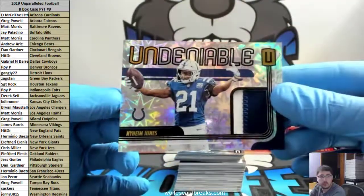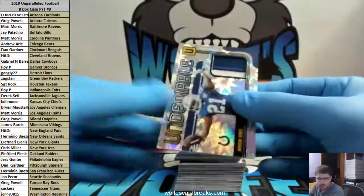Naheem Hines for the Colts. Patch 30/75.